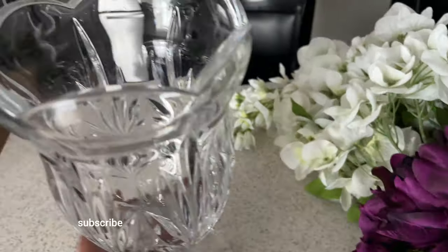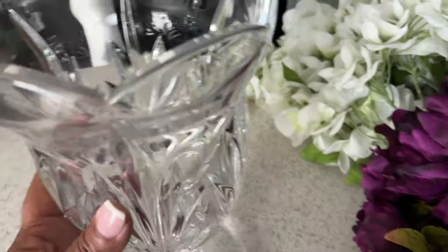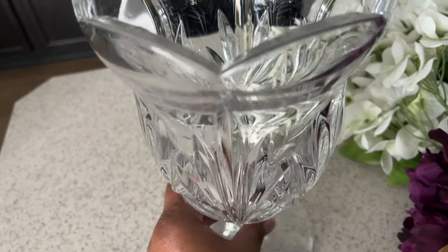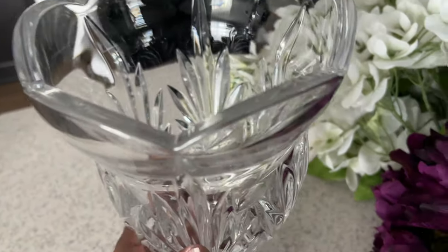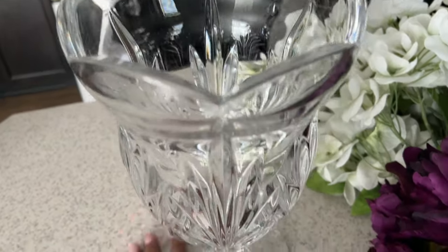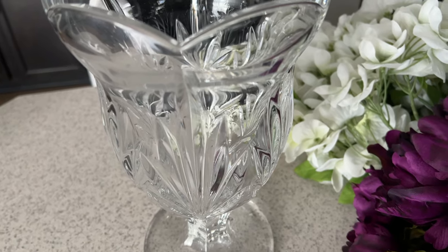So again, here's our vase that we picked up thrifting. It was $20. Again, it is crystal, very heavy. So I felt $20 was worth the price. And now we're going to create a really pretty floral arrangement using this vase, and then we're gonna style it in my home. So let's get started.